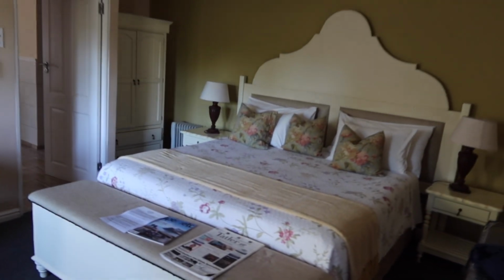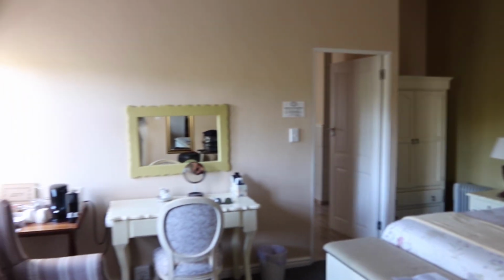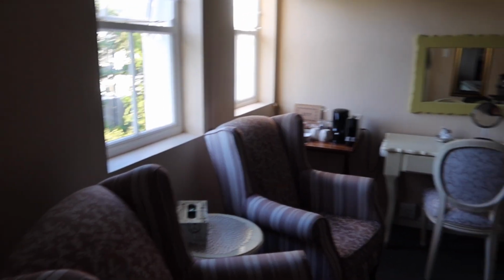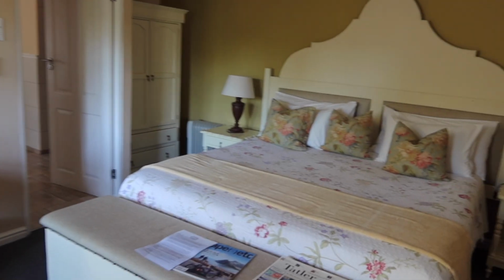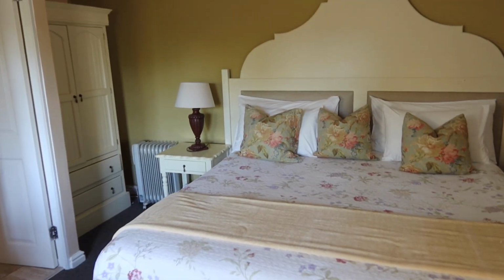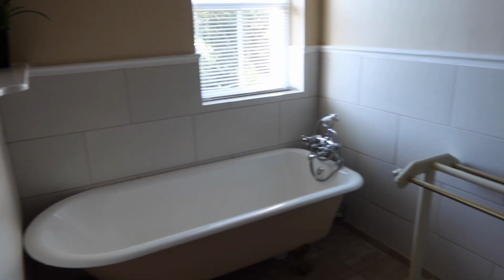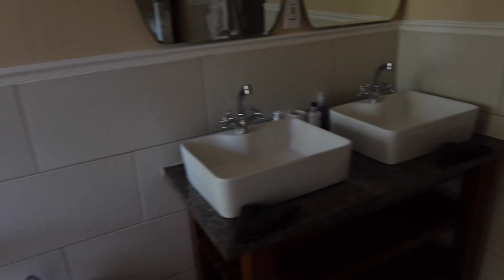So this is our room in Franschhoek. It's so cute. It's very Parisian style. All the rooms are named after French cities. So this is Toulouse. And yeah, it's so cute. It's massive. Oh my goodness, this bathroom is enormous. And we've got a bath, sinks, and then the shower over here.